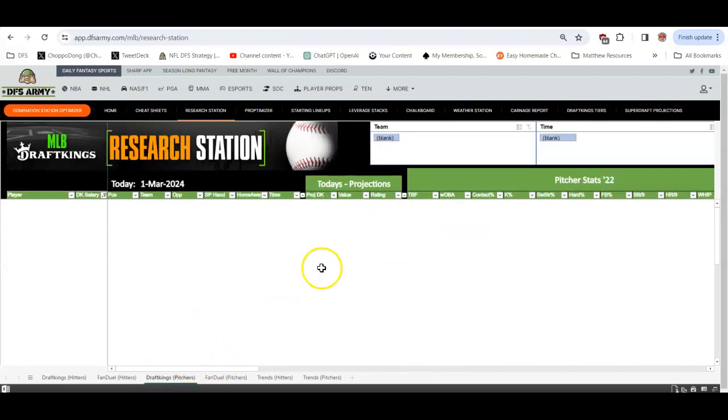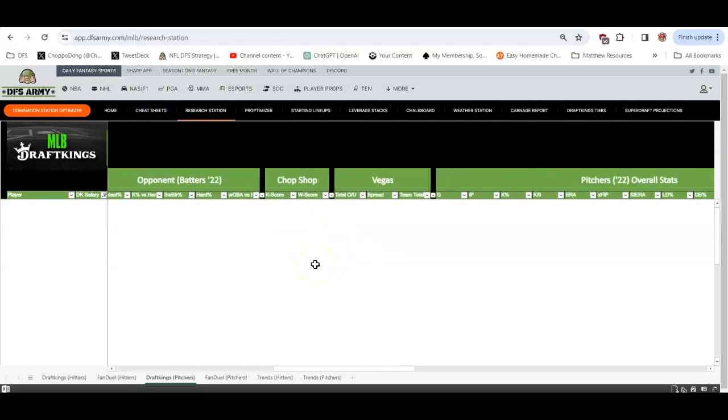So if I separate out the pitching tab here and went to pitchers, chop shop is essentially K score and W score. And K score, if you haven't seen the video, is strikeout potential. I'm going to take the team that has high strikeouts, that just swings and misses a lot. And if they're facing a pitcher that has a high strikeout percentage, I'm in a really good spot. I've got a team that loves to swing and miss versus a pitcher that throws for a lot of strikeouts. That's a good matchup.